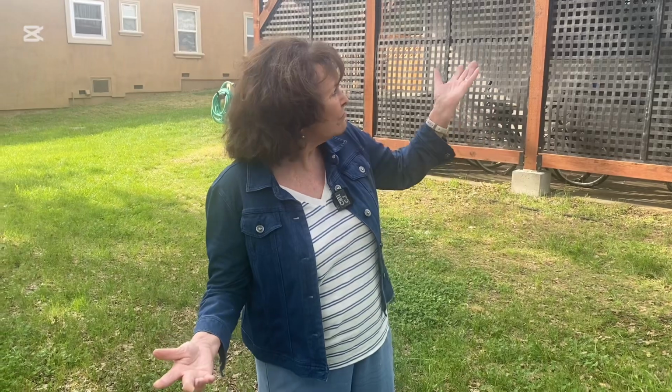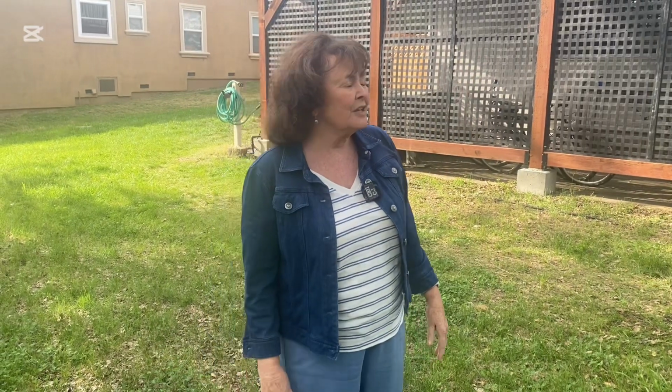You can have people sitting out here in the shade. You have plenty of bedrooms for them to spend the night, and a good sized kitchen and eating area, and this very useful deck. So I think it's a gem. I'm really looking forward to finding a new set of owners.